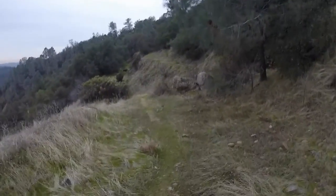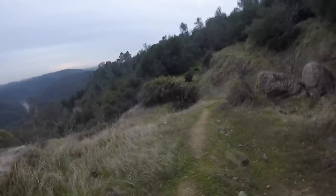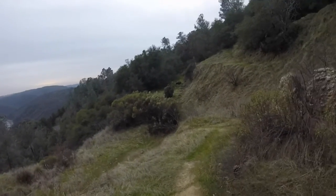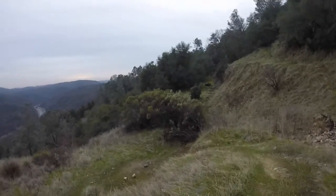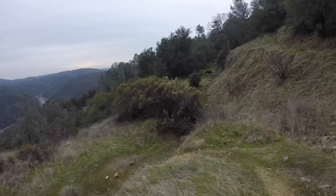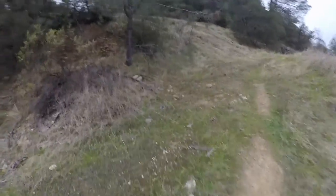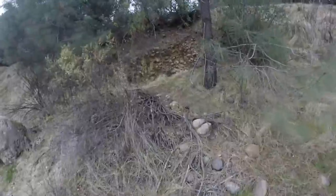So now we're on the beaten path. I don't know if this used to be a wagon trail or what was going on here. This could have been from when they were getting ready to build the Auburn Dam, because they moved a lot of dirt and stuff for that. So this trail continues. I'm not seeing any more mines. Oh, wait a minute. This area has some possibility. Let's look.